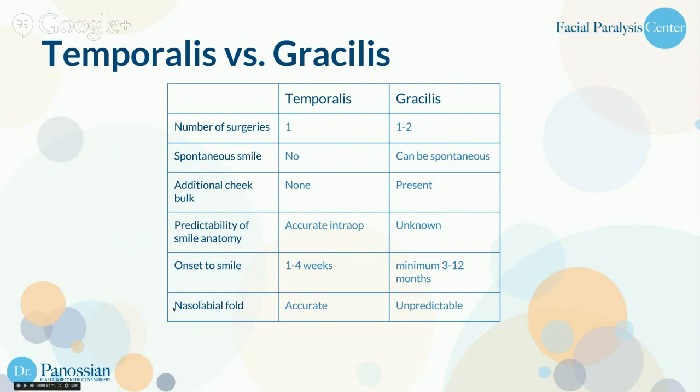And when we talk again about the aesthetics of the reconstruction, we want to know, where do we create this nasolabial fold? This is a very prominent fold that everyone usually has when they go to smile. It's the crease between the lip and the cheek. And this is more accurately predicted in the temporalis because we can visualize the exact spot where we put this tendon and we can test it during surgery. Whereas in the gracilis option, this is highly unpredictable. And it basically is almost a guesswork as to where that fold will occur or where that dimple in the cheek will happen when the smile is activated.